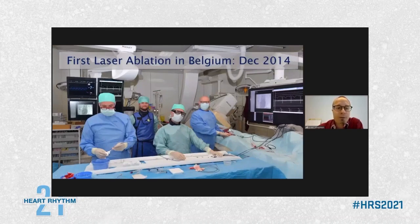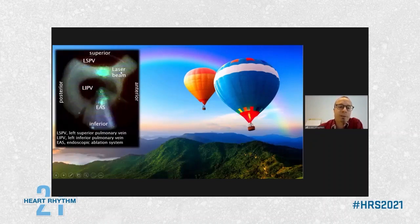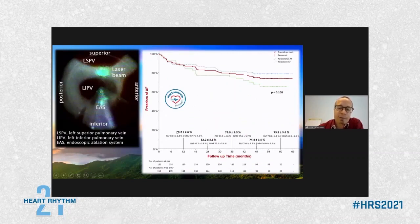We did our first laser ablation in Belgium in December 2014. That was still the first generation laser, where we put these overlapping segmental lesions all around the pulmonary veins. And we have some very interesting results with that. You see at 1 year follow-up, we have 88% of freedom of atrial fibrillation. It's the same for paroxysmal and persistent AF.